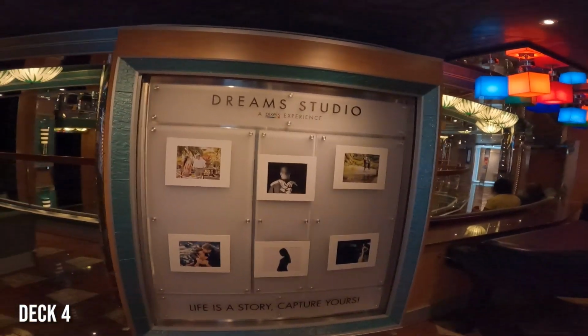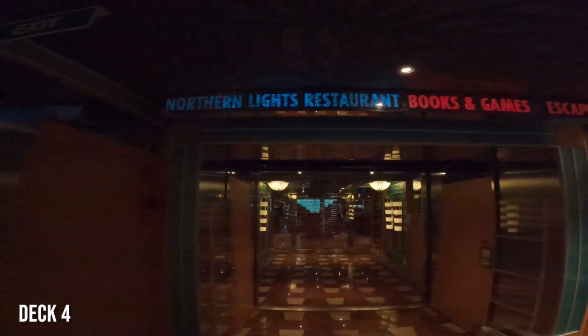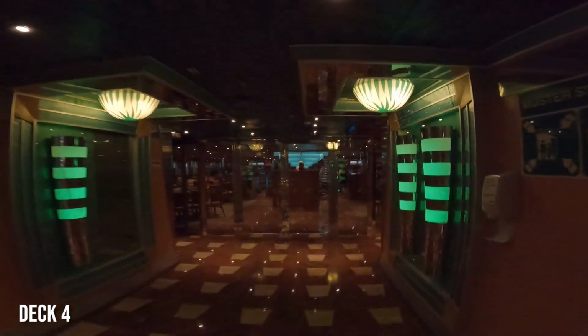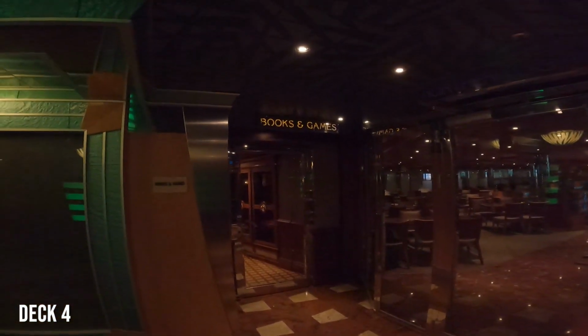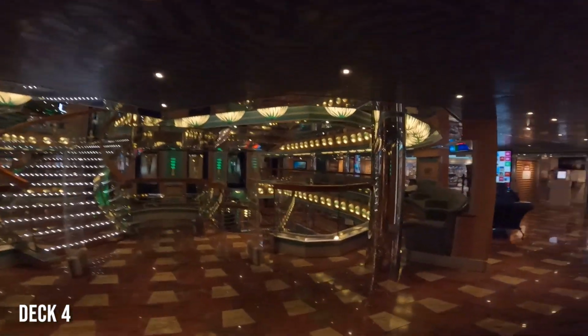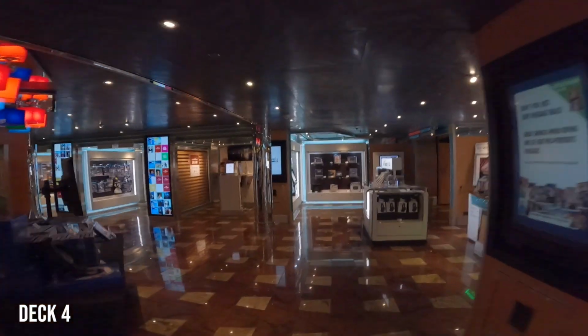Here we have Dream Studios. They do an amazing job, but they will break your pockets, but they still do an amazing job. And here we have the Northern Lights restaurant and the other entrance of Books and Games. There's also another bar back here. I did not know that until I actually walked back here, but at the restaurant, you can set your dinner times up and make reservations. It's very nice in there, very, very nice. The lighting is amazing. And also an FYI, if you don't want to go to the buffet to get your breakfast, you can actually come there and have your breakfast freshly made without being amongst a lot of people walking around and picking up the spatulas. So that's also an option.